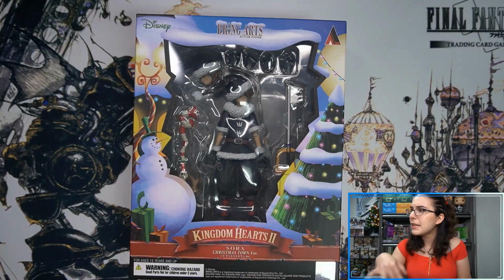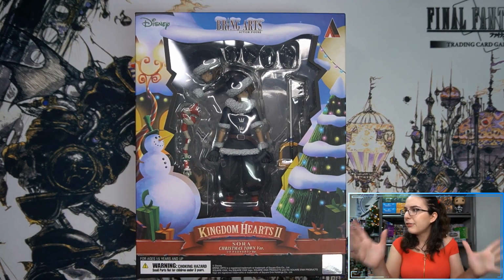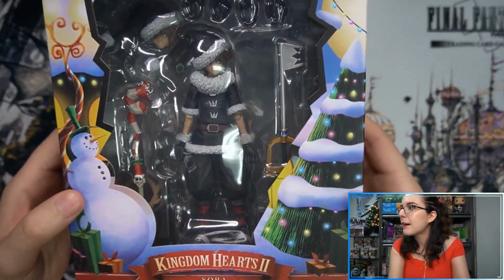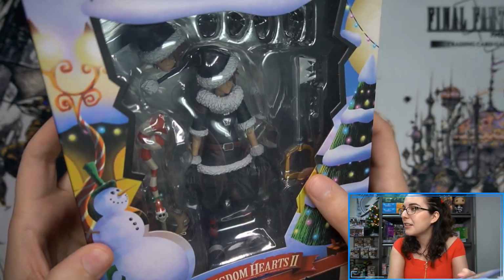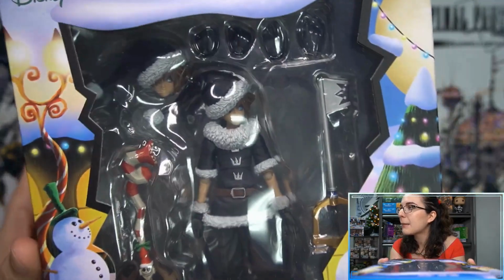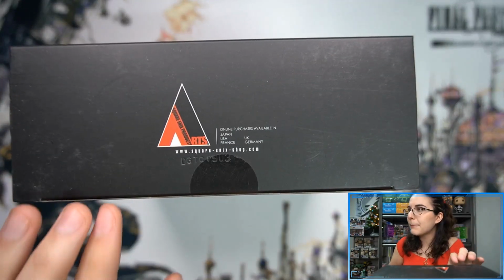But here we go. Let's go ahead and switch places. Switch me and this lower camera here, the top down camera, figure camera, whatever we're going to decide to call it here. But it is Christmas Town Sora. I keep thinking Halloween Town, not sure why. It does come with the Kingdom Key. It does come with the special Keyblade, an alternate Sora head, a couple of hands, and a base. And I think that might be it. But this one is in pretty good shape, so I'm going to open it up from the bottom.